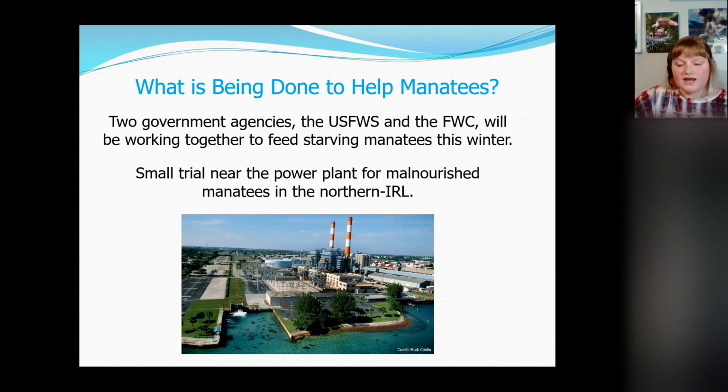And there's also been a feeding trial for manatees in the northern Indian River Lagoon that has been approved. The U.S. Fish and Wildlife Service and the Florida Fish and Wildlife Conservation Commission are working in a joint partnership to feed animals in the northern Indian River Lagoon this winter. It's a small trial. The animals are going to be monitored for their health, and how much food they're being given. It hasn't started yet, but if you're interested in learning more about it, the FWC has an FAQ page, and they have answered a lot of the questions there.